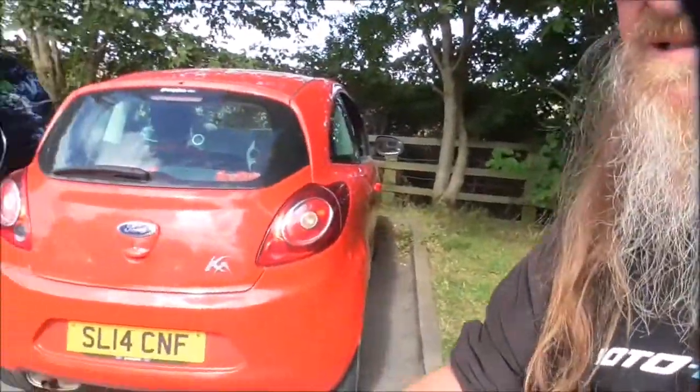Today is day 2 of my visit to Scotland, and I'm very lucky that my lovely sister has allowed me the use of her car. So I thought I'd do a quick review of it. So here is my sister's car. It's a Ford car.